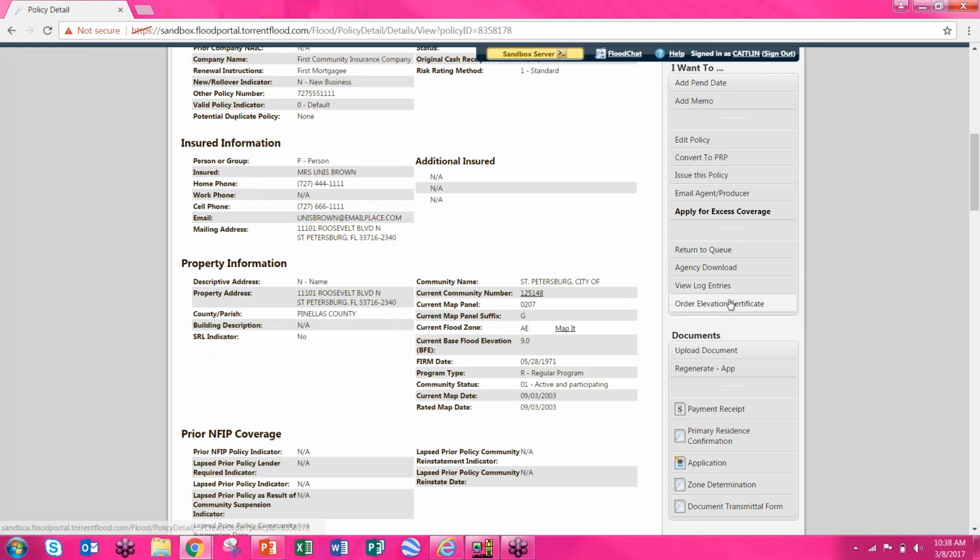Also, if the insured decides to get an elevation certificate on a pre-firm structure, you can also order it through this feature. But keep in mind, pre-firms are optional rating for an elevation certificate. They're not required. And it's a 50-50 chance one will ever help a pre-firm policy. So any policy not requiring an elevation certificate, so being built before December 31st of '74 or prior to the community joining the NFIP, it's an optional rating and not a requirement.